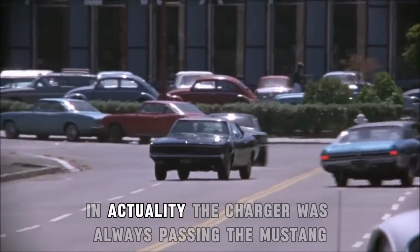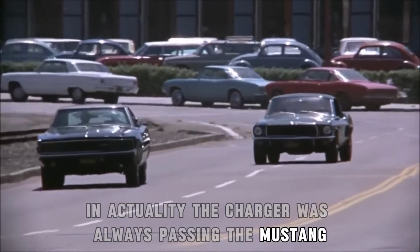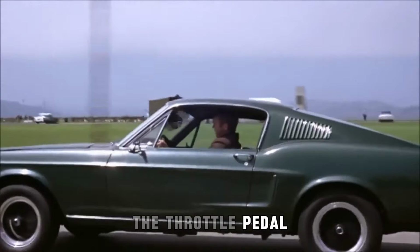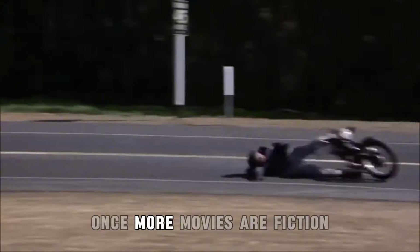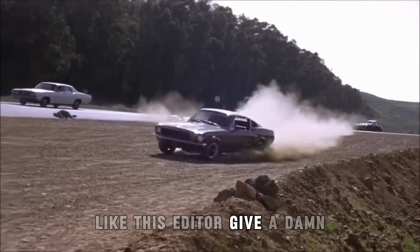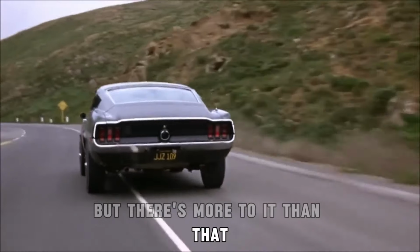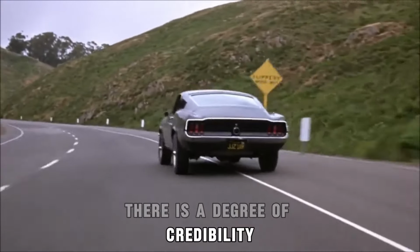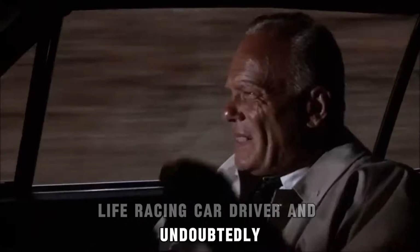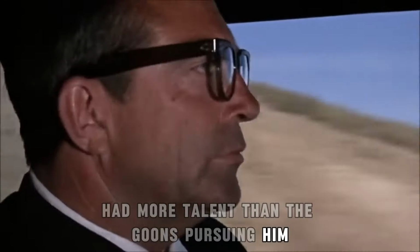In actuality, the Charger was always passing the Mustang throughout filming, so the stunt drivers had to gently depress the throttle pedal. Once more, movies are fiction, and only die-hard Mopar fans like this editor give a damn, but there's more to it than that. There is a degree of credibility because Steve McQueen was a real-life racing car driver, and undoubtedly had more talent than the goons pursuing him.